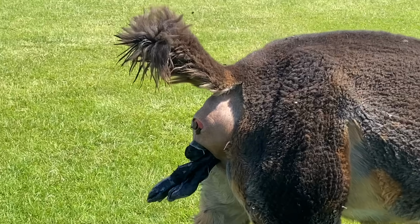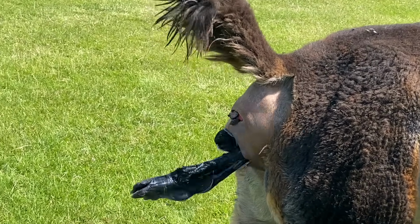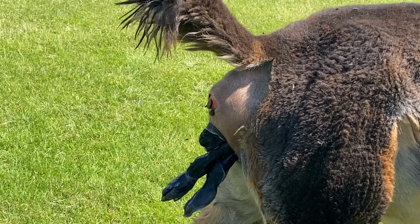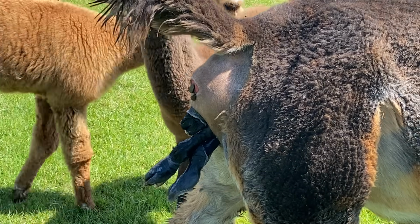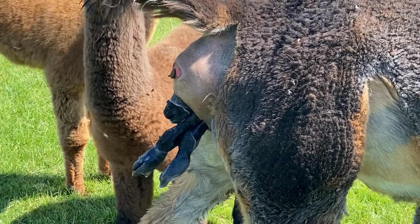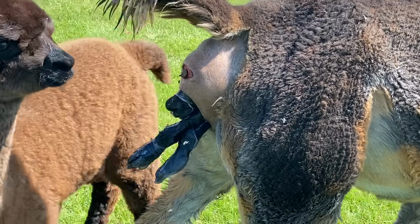You can now see the sac is clear of the nose. And she's pushing hard. Another cria, Lucinda, is now having a look. I'm so glad I'm not an alpaca. Can you imagine giving birth with an audience?